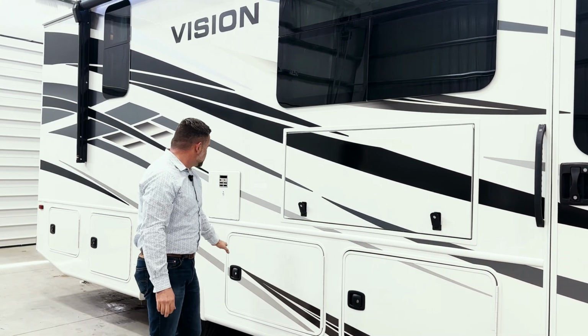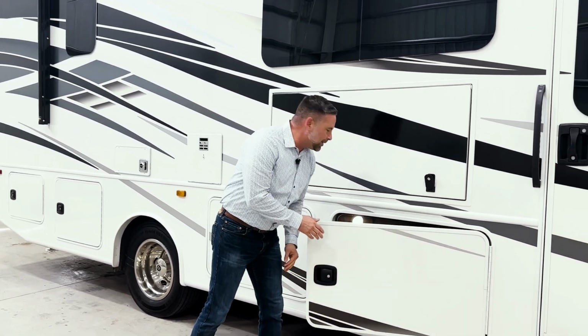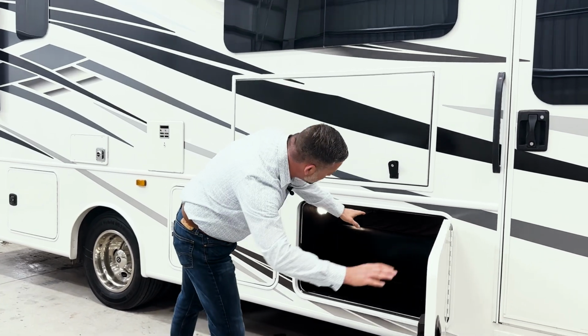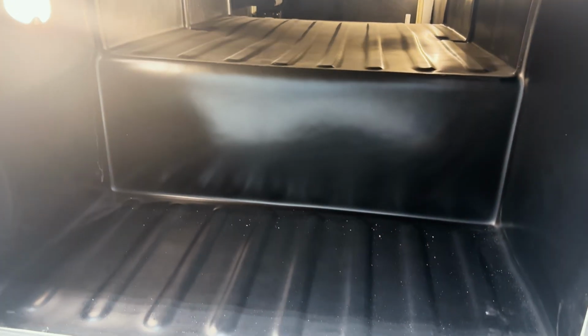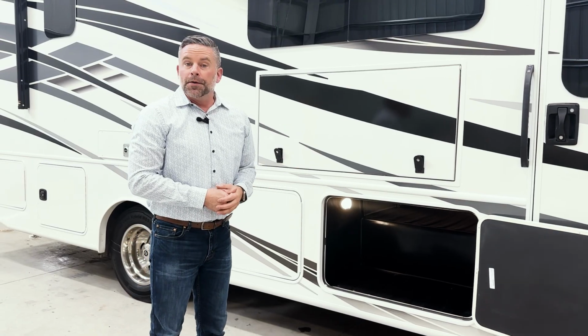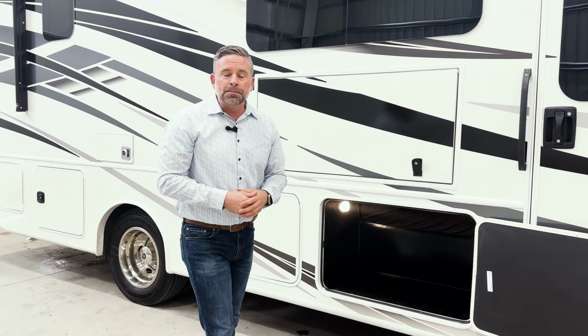These are metal slam latches. We do have, and that one is locked, and that one thankfully is not locked. We do have pass-through storage compartments. So complete rotocast compartments. In all of our floor plans for our Visions, there's at least one pass-through storage. And we feel like that's very important because as you pack that 4-foot white folding table, you've got to put it somewhere, so that pass-through is an incredible place for it.